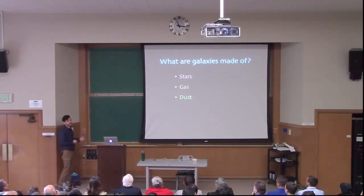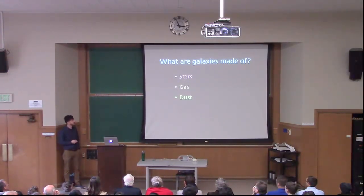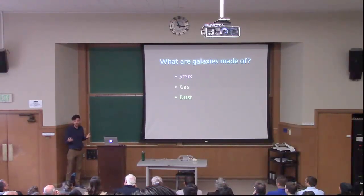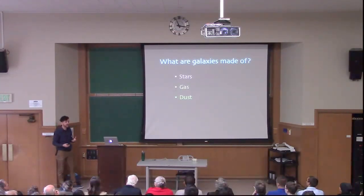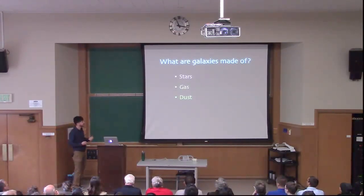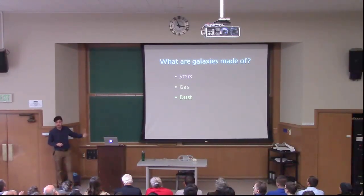We also have dust in our galaxies. I'll talk more about this in a little bit, but dust is produced by stars, and it plays a strong role in the way that galaxies look. And it also plays an important role in the formation of planets and other solid bodies in the galaxy. And all of these three things we can observe with telescopes.